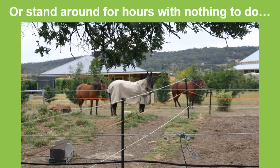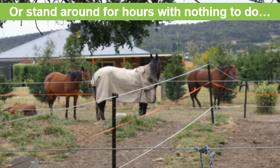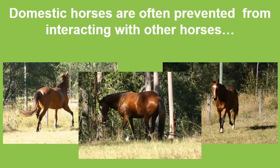If the pasture is not correctly managed, then horses will not spend time grazing or exercising themselves. They will simply stand around for hours on end, especially if they're kept separately. This wears the pasture out, creates more weeds, dust and mud, and adds to the downward spiral of events that happens with poor horse and land management. Domestic horses are often prevented from interacting with other horses. This can cause high levels of stress in a horse.